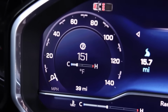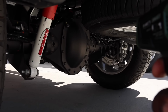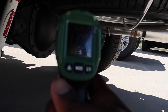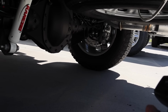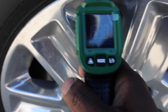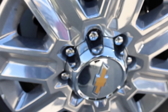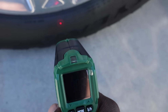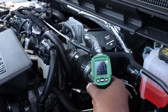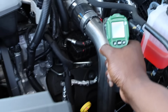Here's the transmission temperature. And here is that rear diff. If I can find it, there it is. It's definitely cooler compared to the gas engine. Brakes. The brakes are actually a little bit cooler. Tires are cooler. Interesting. This diesel is just a lot cooler. Man, that's a turbo. My goodness.